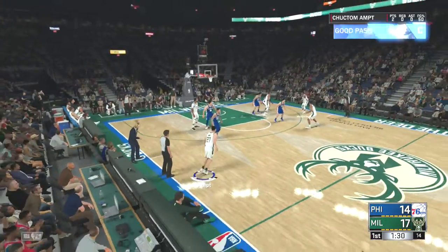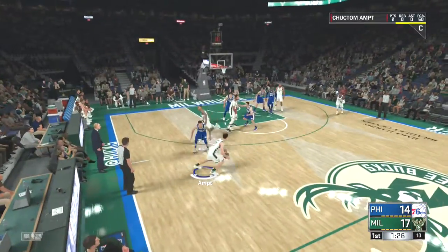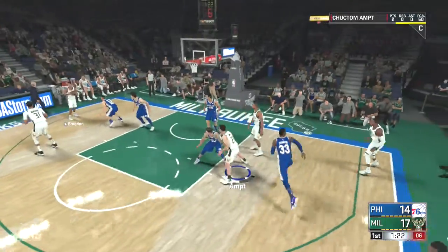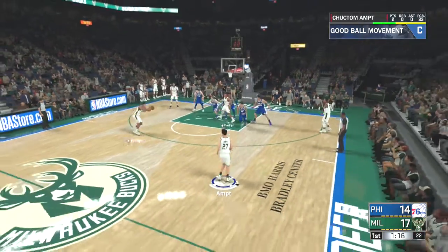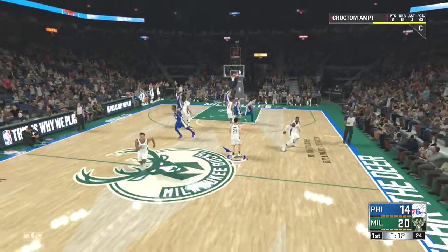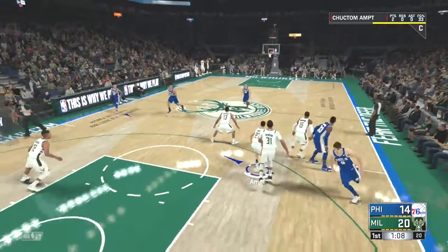Kicks to Muhammad. There's the dish to DJ. Henson with the screen. Back to Brogdon. Nice ball movement by Milwaukee. Takes a three. New 24 for Milwaukee. Parker kicks to Brogdon. And it's good on the assist by Parker. Brogdon's got himself going with the triple, his first basket of the game.